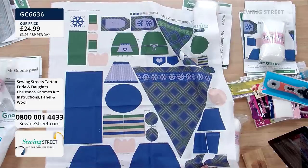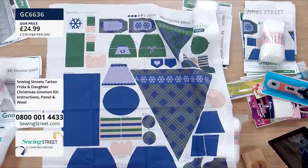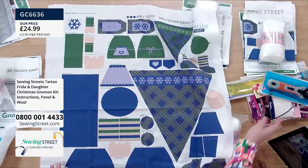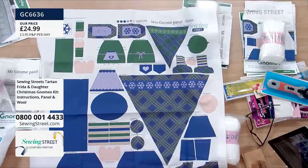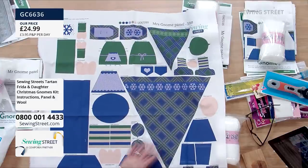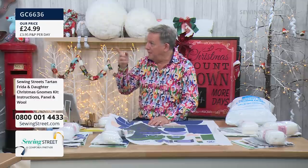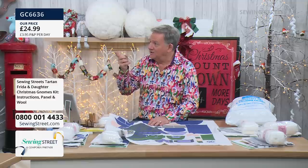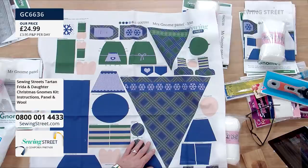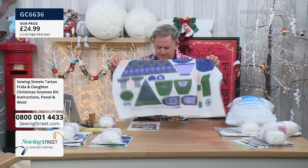I was just looking around the set. I don't think we could have made tartan because I can't find a tartan one anywhere. No, that's the boy. I've got a boy tartan and a child tartan, but I haven't got a mum tartan and daughter. Anyway, so that's that one.